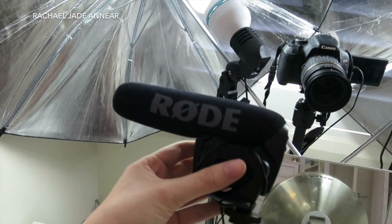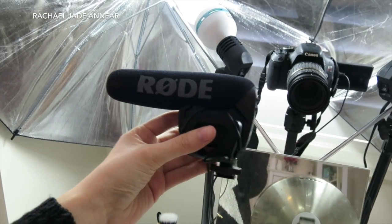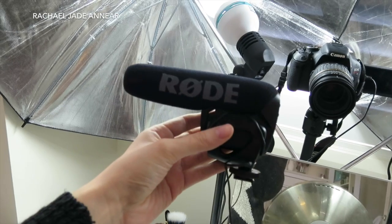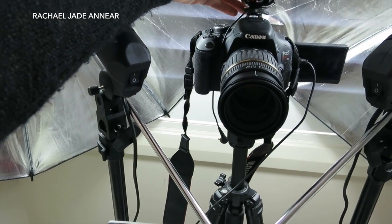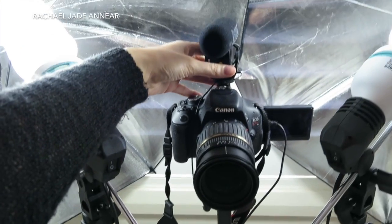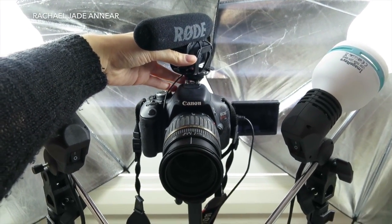So once you've got your camera and your lighting and your editing equipment and things like that, the next thing that people do and should look at is audio. This is a recent purchase of mine. This is the RØDE VideoMic mic, and this is something that will actually sit up here on top of my camera, if I can do it. Can't because it's not working, but it mounts up there, and that will improve the audio quality of my videos.